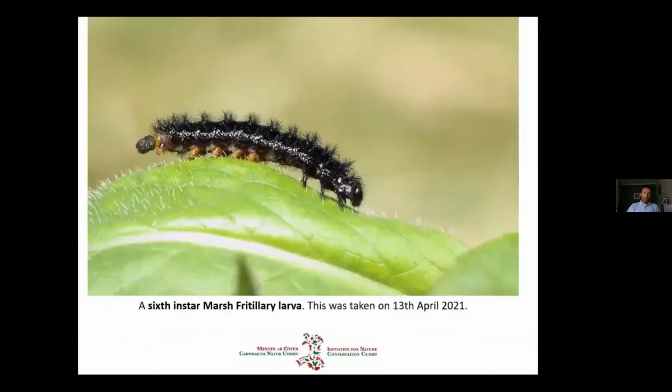After another couple of weeks, they molt into their sixth and final instar. So this is a fully mature Marsh Fritillary caterpillar with characteristic white speckling along the sides, and orange legs at the back. So they're the fleshy prolegs, and you can see the six true legs there at the front. It also very charmingly did a massive poo as I was taking a photo of it.